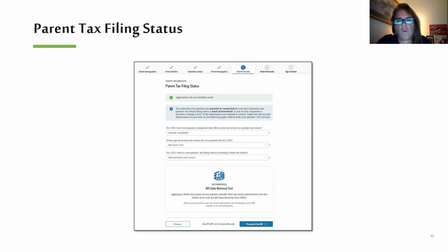So they want to know, what form did you file? Or have you already filed? Since we go back 2 years, 99.5% of everybody's already filed. And then they want to know, what form did you file? Now, they also said here, you're going to have a choice to either use your tax forms that I've told you to keep next to you, your W-2 forms and your 2020 tax forms, or you're going to be able to use the IRS Data Retrieval tool. Now, let me explain the difference.